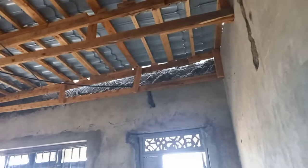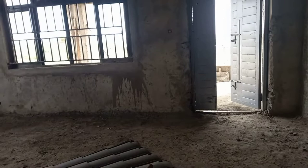Nothing much, just plaster. As they finish up with the plaster, here the frame imeshafitiwa, so imeshafitiwa milango. Yeah, this is a mbao and some few fittings in here and there. This is the masters. Remember on the last video I didn't show you me opening this door or the balcony, because it had just been fitted, so haikuwa inafunguka.